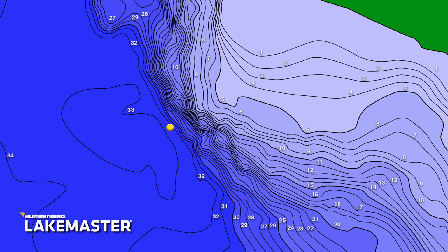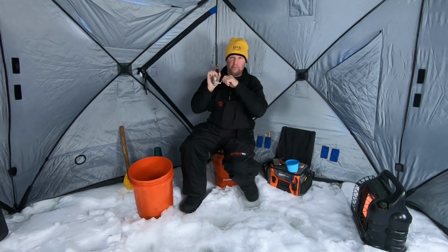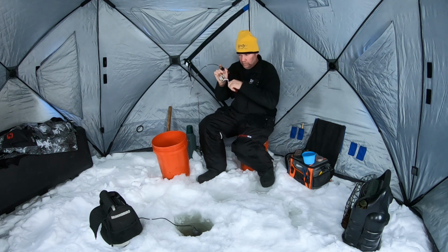Here we go, he's going to bite it. Right on it. There he is, got him. Almost lost him there. Line rolled over the bail. Got a little bit lucky. Two more down there. Right now as I'm reeling this one up, this is a good one. This is a really good one.